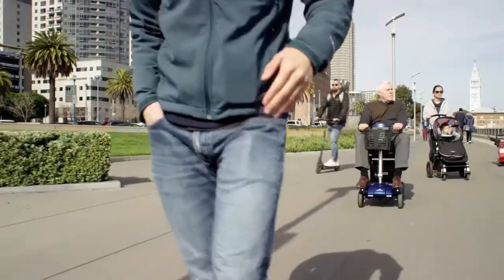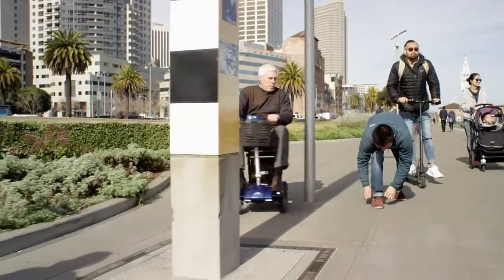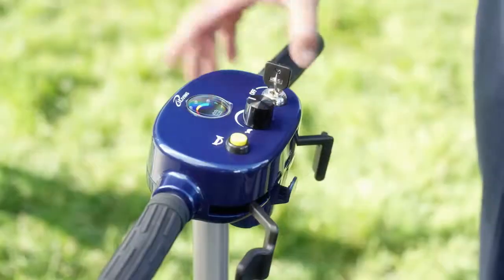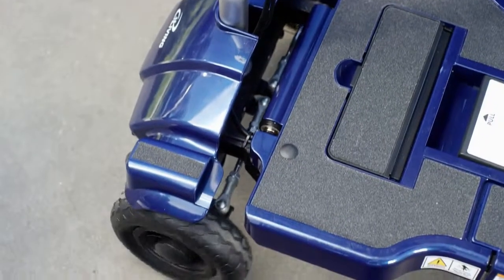Now let's look at the steering and the dash. Not only does it have excellent turning capacity that handles well even in rough terrain, the dash itself features an advanced user interface elegantly placed to keep you informed of its status.